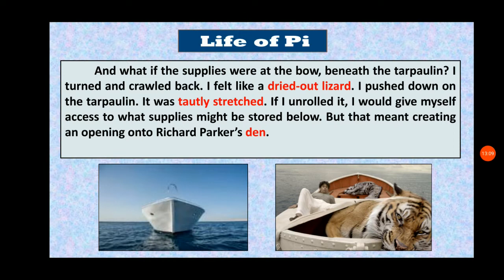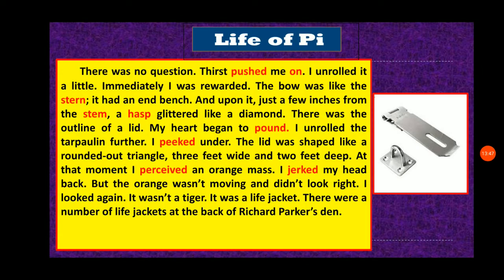It was tightly tied. If he unrolled it, it would give him access to see whether there were any supplies, and he could know about the stored things below him. But that means creating an opening onto Richard Parker's den. Actually, Richard Parker did not come out of that den. It was lying beneath the tarpaulin, but Pi was above the tarpaulin. So if he had made any small hole in the tarpaulin near the bow, it would make a way to Richard Parker.